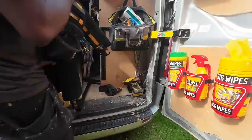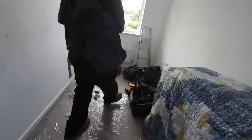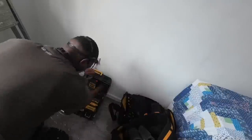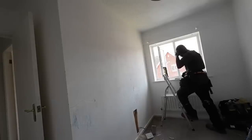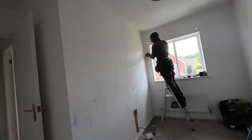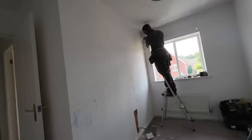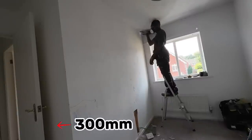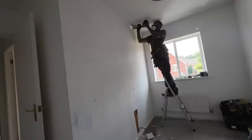So right now, as you can see, I'm just unloading the van, getting the work area sorted, getting my batteries on charge, and then getting ready to start the job. So on this day, I'll be taking out the wall and moving it 300mm forward. This is so that the customer can fit a bed in opposite the wall long ways.